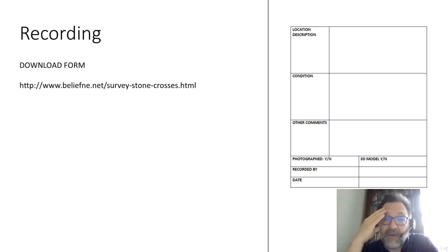Now, finally, I'd also like a set of photographs. And I'll talk about those photographs in a minute. And then you just need to circle yes or no that you've been able to photograph it. Then yes or no whether you'll be able to make a 3D model of that. And we'll talk about that in a second. And then just some basic information about who you are and the date you've recorded it. So overall, that recording form is very, very simple.